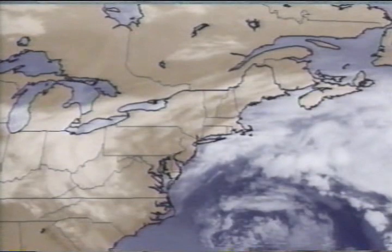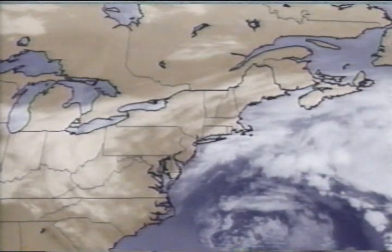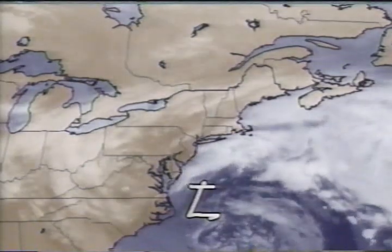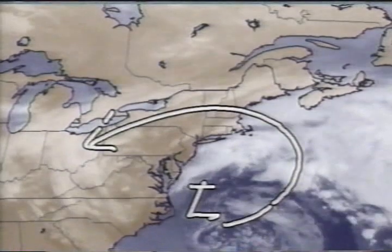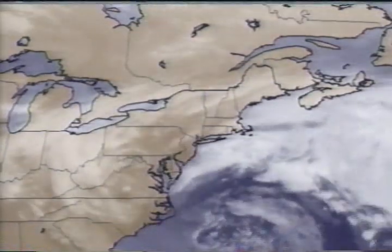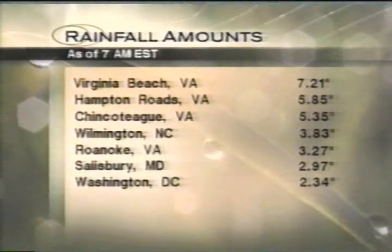Taking a look at the latest satellite imagery, you can see our low pressure system has not really moved a whole lot. It's a very slow moving storm system that is still positioned just off the coast of North Carolina. The counterclockwise circulation around the low continues to pull in moisture from off the Atlantic, and we actually have wraparound moisture that's fairly far extensive. It curls back all the way through the Ohio Valley, and we've had a potpourri of weather conditions ranging from ice and snow to the wind and the rain. So it's been very, very rough.